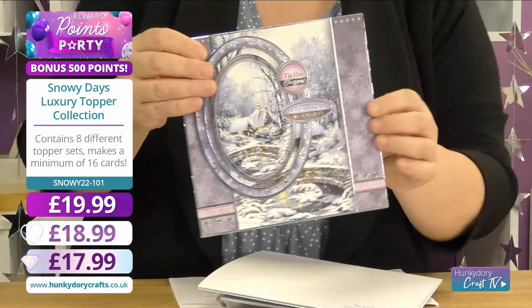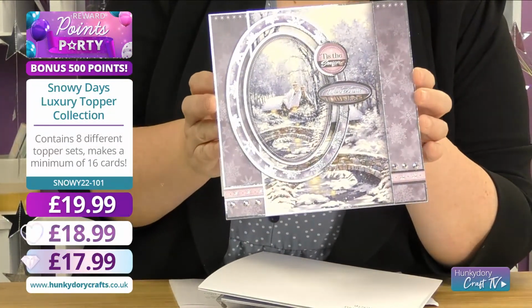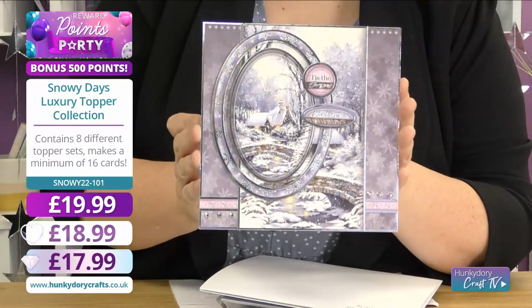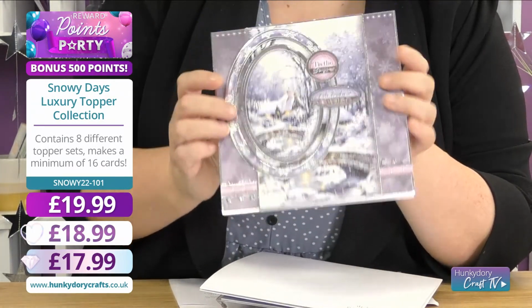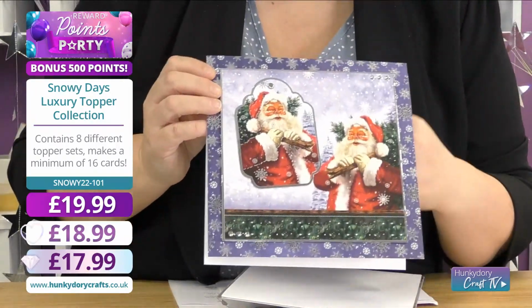So love this one, this one is by our wonderful Bex. Just layering up. She's cut the panel from the side of the cardstock and then put it back in the middle, which gives you so many fun opportunities to do with things like this. And then layered up that beautiful topper on top there. Such a gorgeous composition.